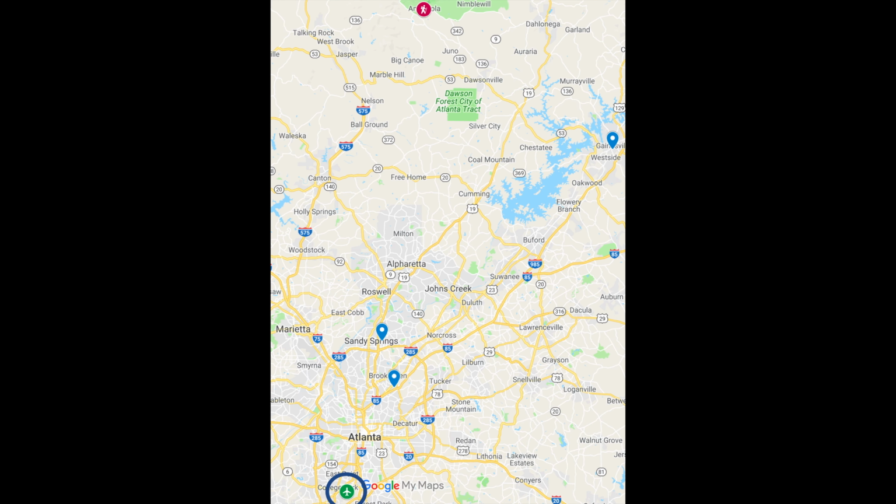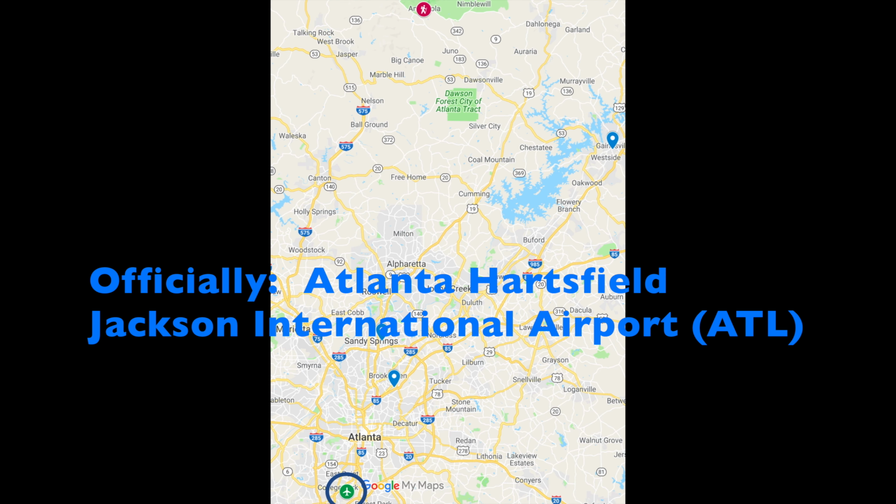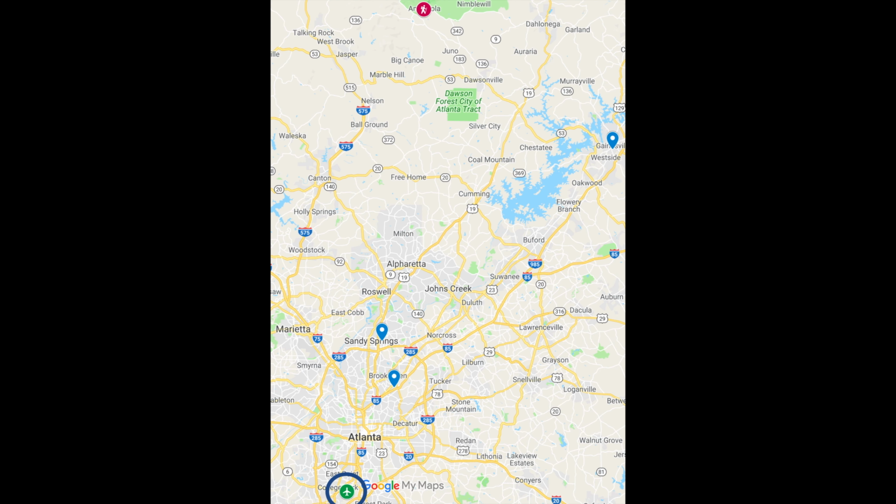South of the city, a little bit southwest, is the main airport. If you're going to fly into Atlanta, this is the airport that you're going to fly into. There's a couple other smaller regional airports, but not really important for those flying into Atlanta.